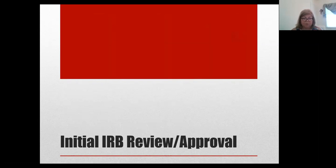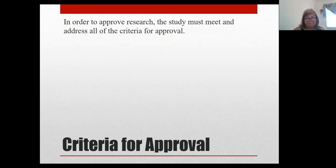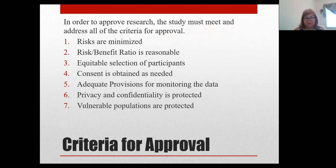Initial IRB approval: we follow some criteria for approval. When you submit your protocol, the IRB uses these criteria, making sure human subjects are being protected. Some of them are: the risks are minimized, the risk and benefit ratio is reasonable, selection of participants is equitable, consent is obtained as needed, there are adequate provisions for monitoring the data, privacy and confidentiality are protected, and vulnerable populations are protected. Considerations for electronic consent might also be one of the things that you will do.